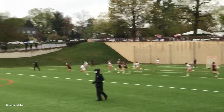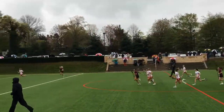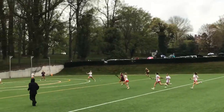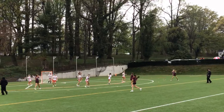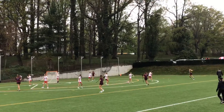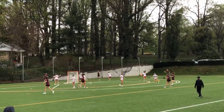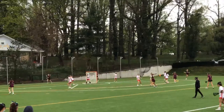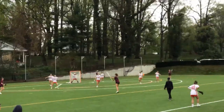Severn taking it out quickly. Getting it up. Grayson Woodward using her speed to recover. Now it's slowed down. Reds holding strong on D.